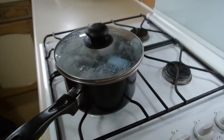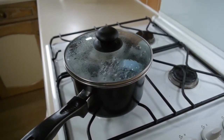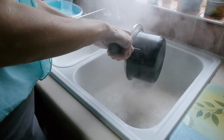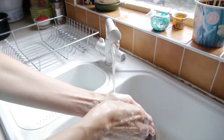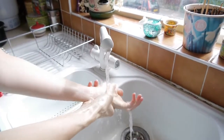Once the water starts boiling, let it boil for at least 10 minutes, making sure the pan does not boil dry. When 10 minutes is completed, turn the heat off. Keep the pan covered until the equipment is needed. Don't forget to always wash your hands before taking any sterilised equipment from the pan.